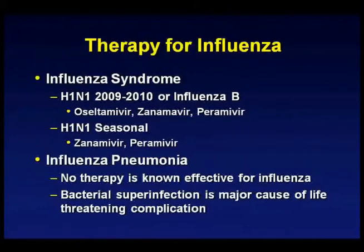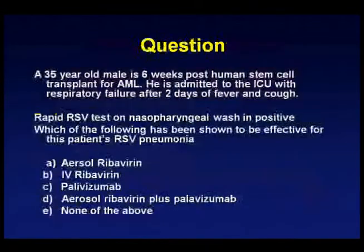So, again, for the influenza syndrome in 2010, Tamiflu, inhalational zanamivir, or IV peramivir were all effective. And again, for other kinds like H1N1 seasonal, a different thing, Tamiflu is not effective. So know what to round. Again, for influenza and pneumonia, nothing's effective.